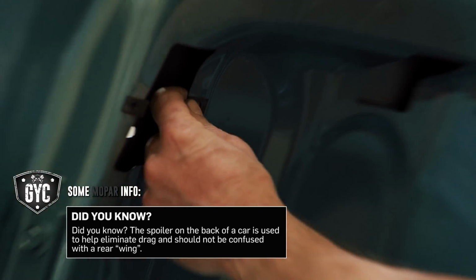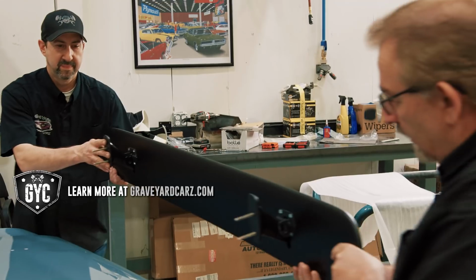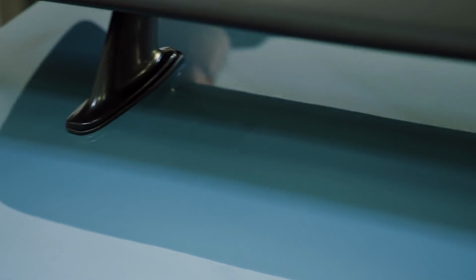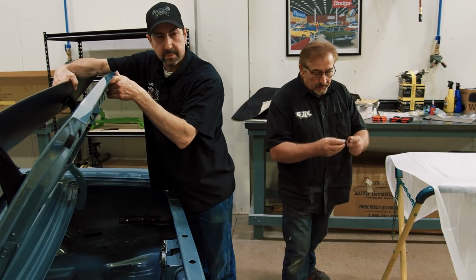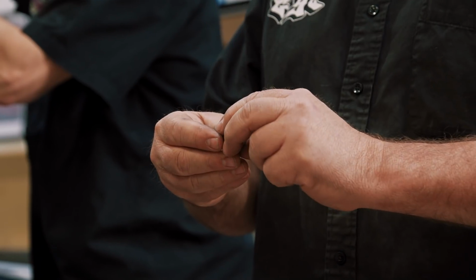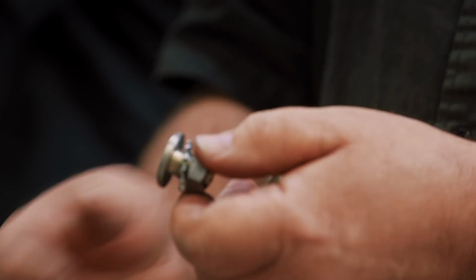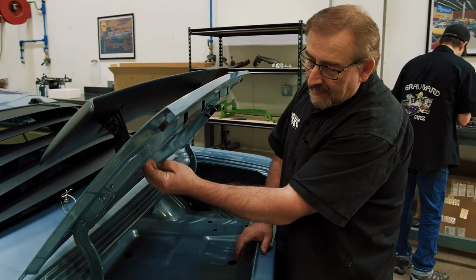All right. The way these go in their pecking order is the spoiler goes on first. Nice. Very nice. Then we hold the spoiler. I can hold the spoiler. Do you wanna hold it? Yeah. I'll grab some hardware. These are really slick, a really unique little setup. Again, when you get your right spoiler from the right people, like Dale's, it comes with the right hardware. This is not just a nut, it's obviously a very unique nut. See how this threads up and down? That's gonna set the depth.